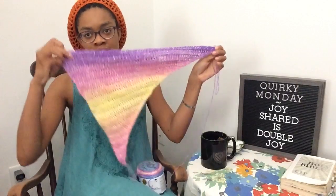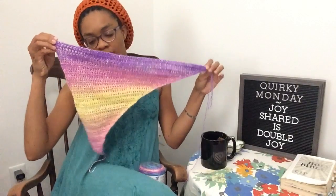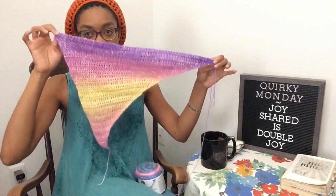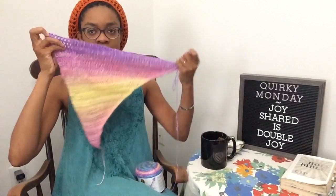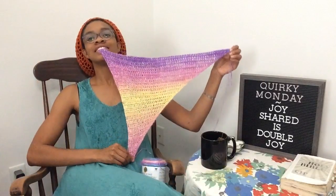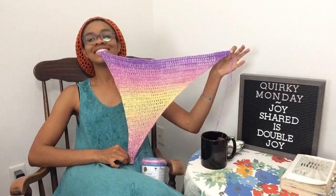So this is going to be the straight edge, and it does need blocking because it's not actually going to curve like this. But this is the straight edge, and all of the increases are on this one edge, like this. It's going to look like that. Ta-da! Probably wasn't a good idea to use my teeth, but I don't have enough hands.